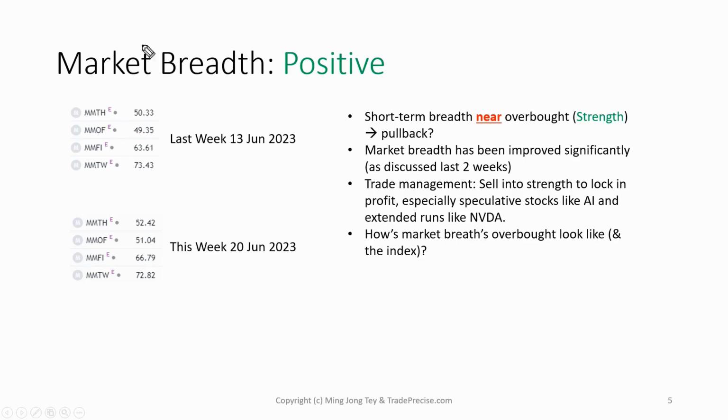For the market breadth, there is a major change here. Last week, we talked about the long-term percentage of the stocks above the long-term moving average, the 200 MA. This is the 150. This has improved from 50 to about 52, and 49 to about 51, which is a great thing. As long as we've got a long-term MA above 50, that's super positive.